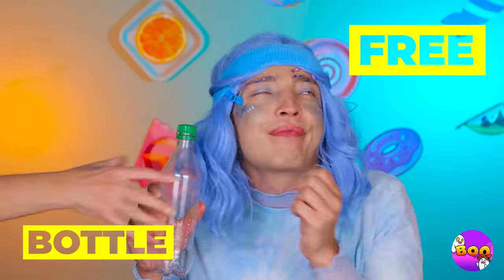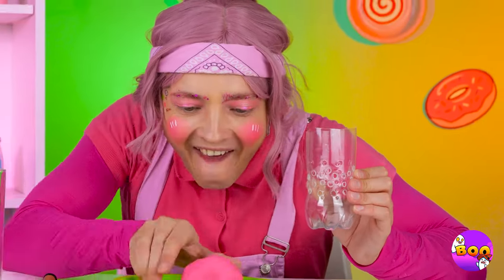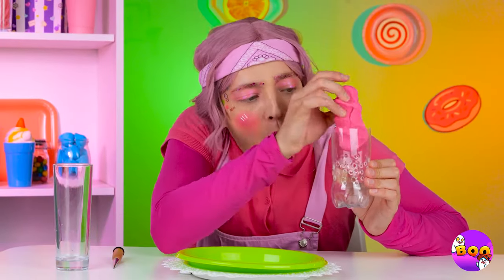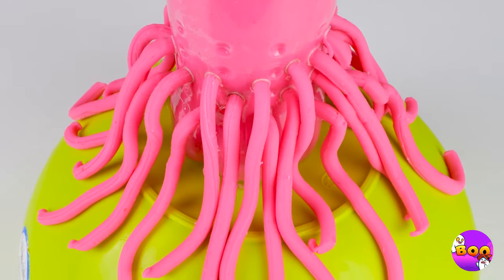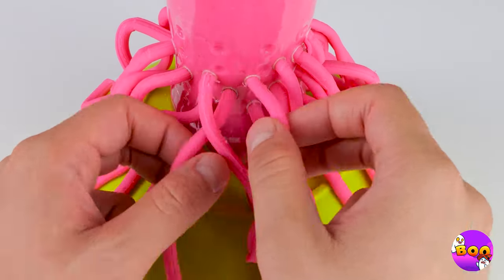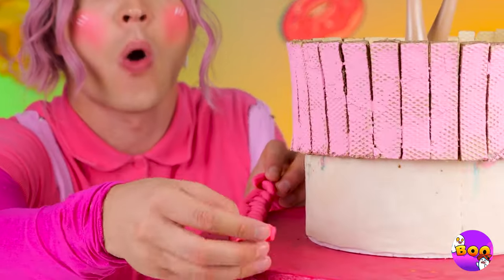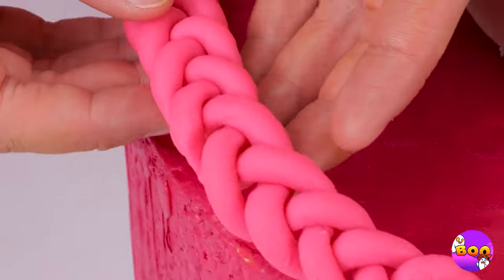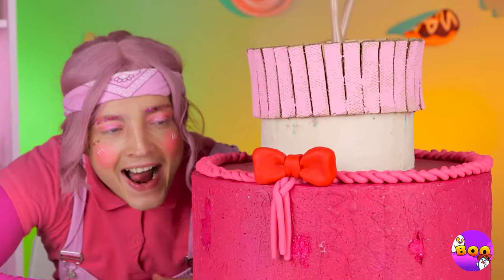Next up, grab a plastic bottle. Poke some holes in a row. We're gonna need more than that. Wow. Place some fondant inside. It's gonna need a little push. Let it come out in a bunch of strands. Now tie it up into a long braid to decorate the cake. But don't forget the most important part. Hair needs accessories, like a big red bow.